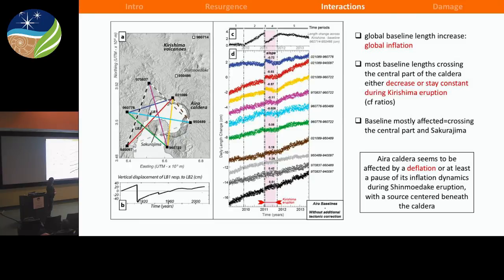At the same time, look at what happens at Aira Caldera, where you have a bunch of GPS baselines here. You can see the general inflation trend, but you can also see a very well correlated episode during the Kirishima recharge stage. You can see either it is flat or the length is decreasing, which means we have a general deflation of the caldera that was correlated to this recharge phase.